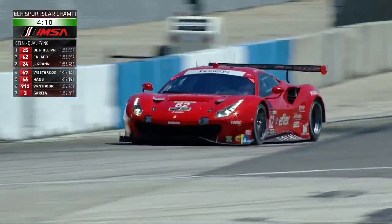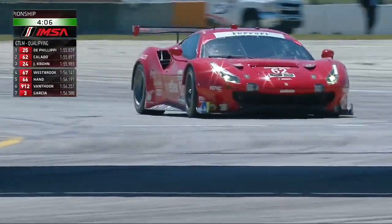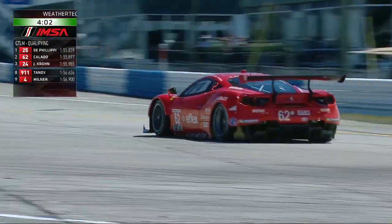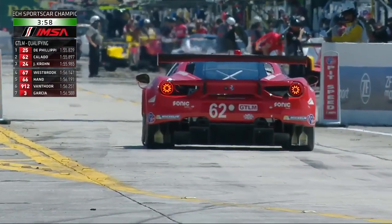Conor DiFilippo, by the way, he's onto the pit lane as well. Just three laps for those two BMW Team RRL M8s, looking to keep their tyres as fresh as they can for tomorrow's race. Remember, you have to start on the tyres with which you qualify.